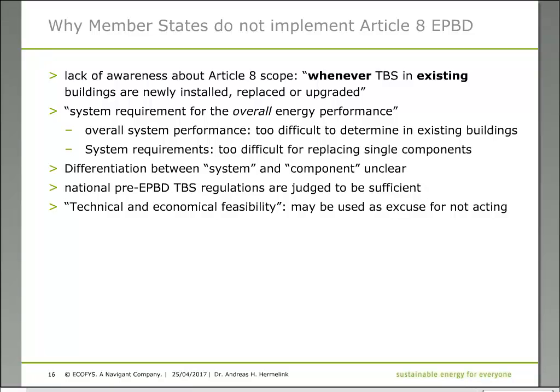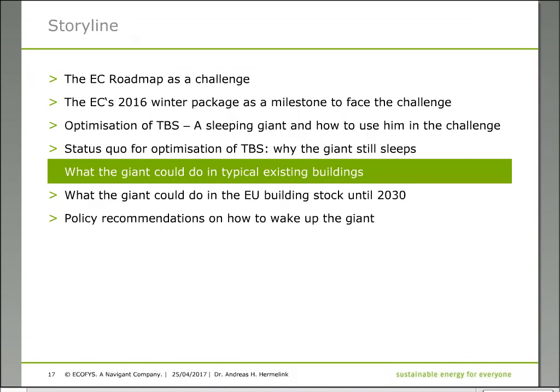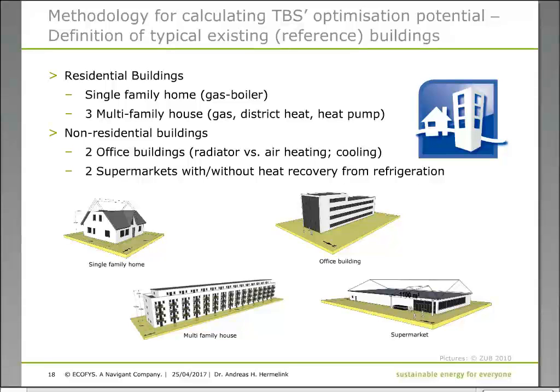Then in some member states, there is, of course, already regulation about technical building systems, which was in place before the EPBD came into force, and some of the member states judge this already to be sufficient and are a bit reluctant, we could say, to address the EPBD requirements in their regulations. Then we have the escape door of the technical and economical feasibility. So in some cases, this also may be used as an excuse for not really acting on Article 8.